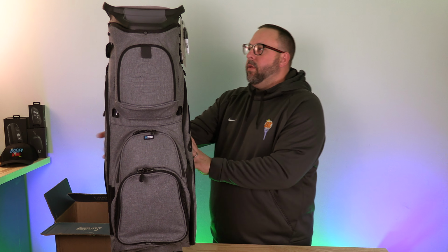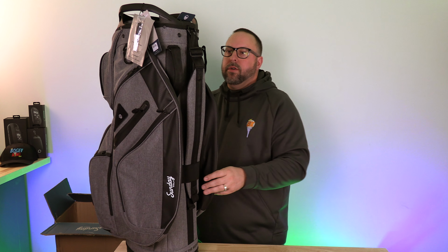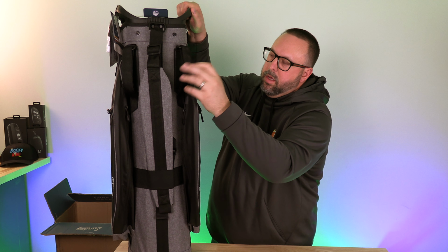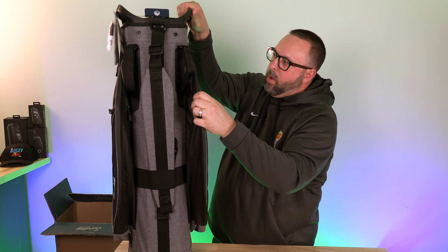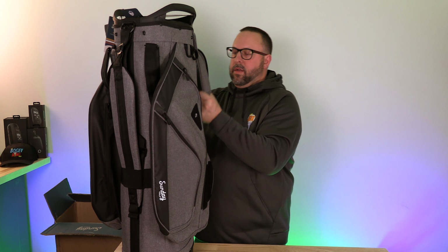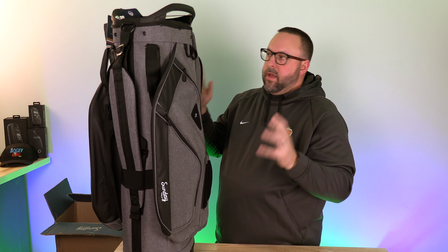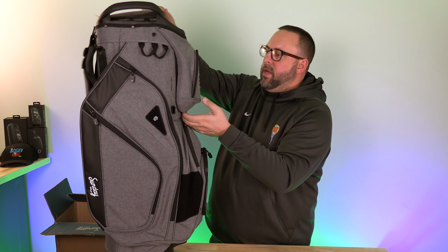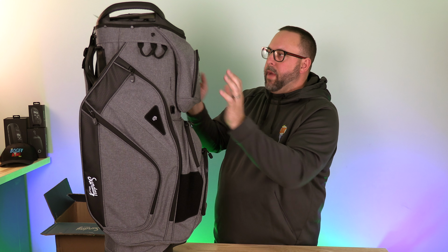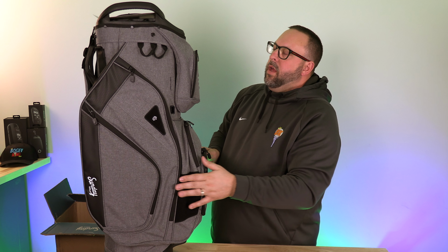I guess let's start from the back. That's what she said. So this is a cart bag. What they give you are these straps that can strap to the golf cart, so this bag won't go anywhere. It does have a pass-through, so you can pick this up, strap around, drop that back down. That's pretty cool. Let me try it again. You can pull this up, strap around, drop it back, and it secures in place. That's really cool and innovative. I like that.